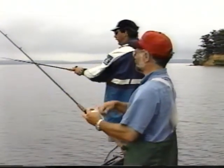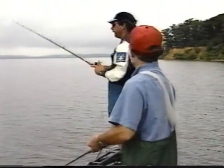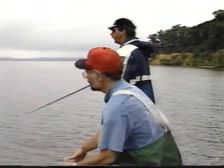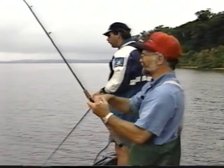This is fun. Okay, you talked about summertime patterns. Give me some summertime patterns for the Potomac. Here you are. Right here what we're doing, fishing grass beds with buzzbaits on a cloudy day, high outgoing tide.